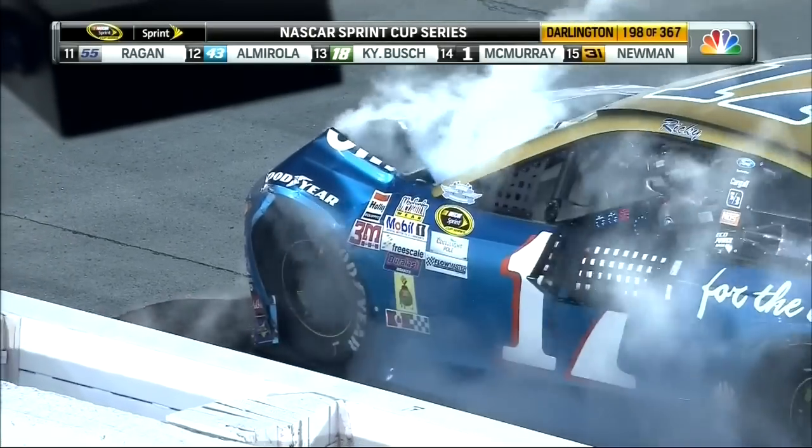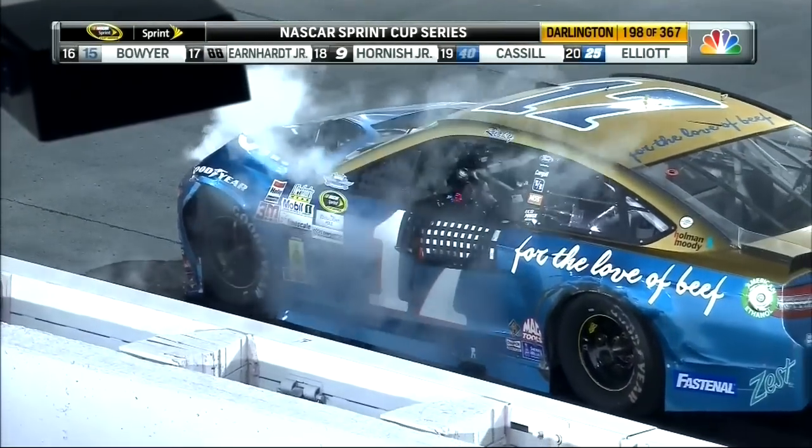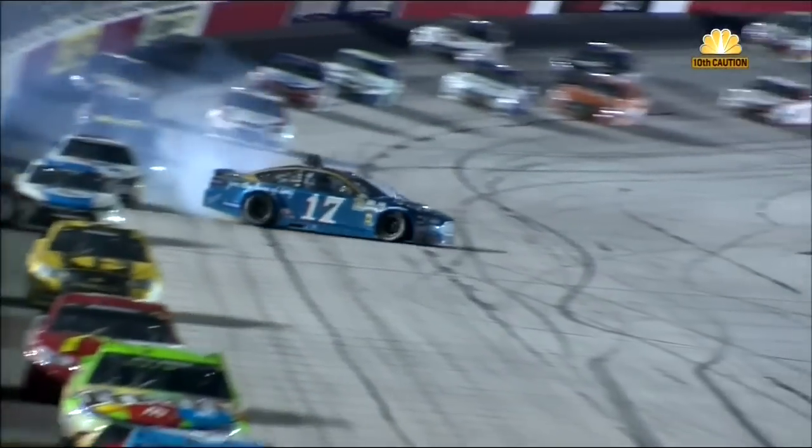It's really disappointing. You see the throwback paint scheme in honor of David Pearson. And they were running well. They had a good weekend. They qualified well. Here, just inside Clint Bowyer. It's just so hard. Has a lot of wheel in it, Jeff. While he's trying to get the power down, it just spins around on him.